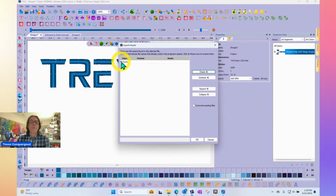Floriani now. But you can see here that it says there's fonts. And if I look, there's one font, Welcome to Earth. Now, for me, it shows red because I already have it. But for you, it will probably show white. And then you will be able to just click OK to add it. As easy as that. You just have to select it and click OK.